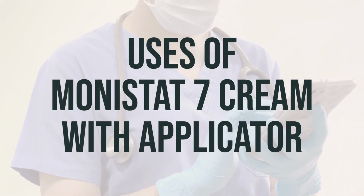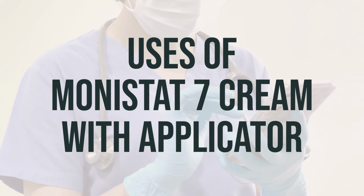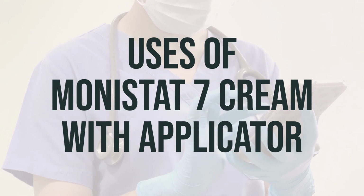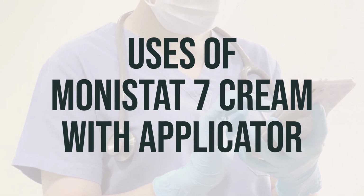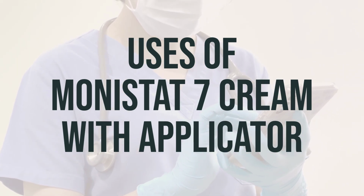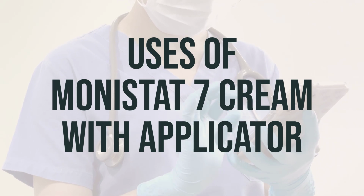This medication is used to treat vaginal yeast infections. It helps to reduce vaginal burning, itching, and discharge that may occur with this condition. The medication is an azole antifungal that works by stopping the growth of yeast, fungus, that causes the infection. The vaginal product comes in two forms, a vaginal cream or tablet.